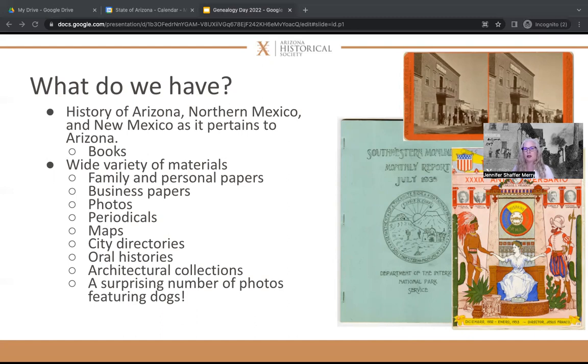And again, we have that architectural collection. And what we collect is basically going to be anything that has to do with Arizona. So we also have 2 extensive book collections. Now in Tucson, many of the books are going to be more Southern Arizona focused, and in Tempe, they're going to be Northern Arizona and Central Arizona focused.